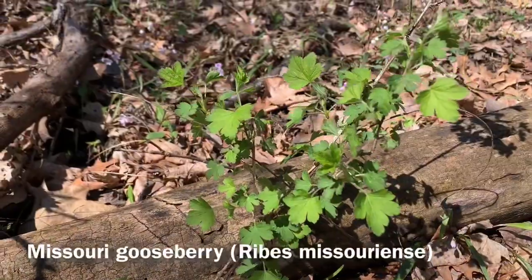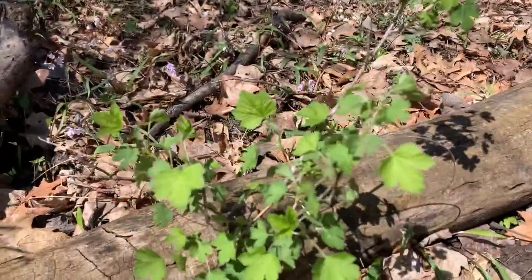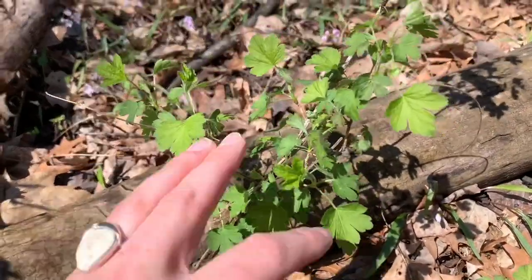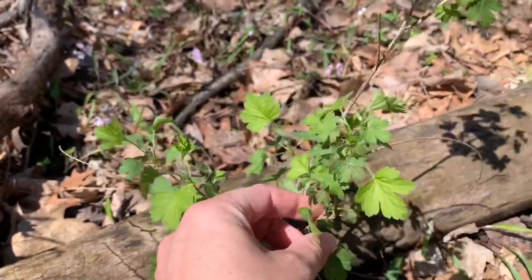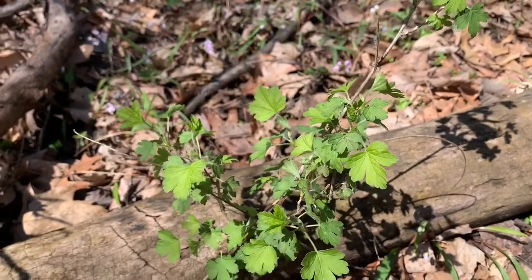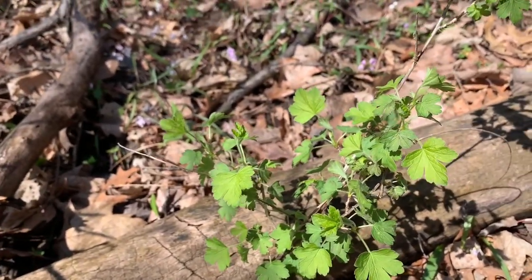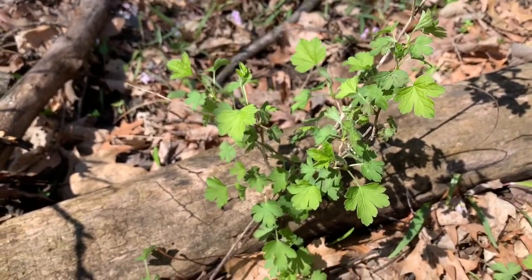I'm not sure which currant this is, but this is one of our Ribes species, and this is a really good fruit plant for birds. So about this time of year, maybe a little later than this, you'll start seeing these really cool pale yellow flowers that droop down, and these turn into really delicious red currant berries that birds really seem to like.